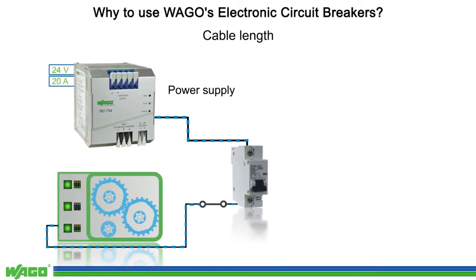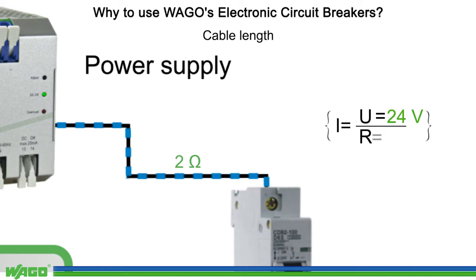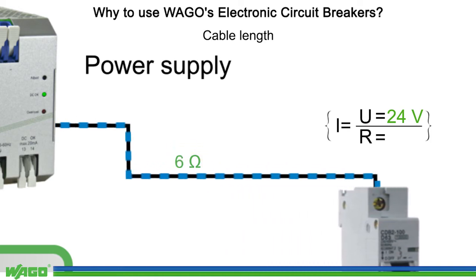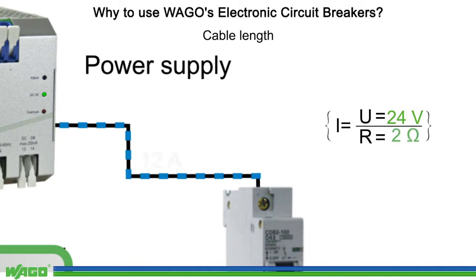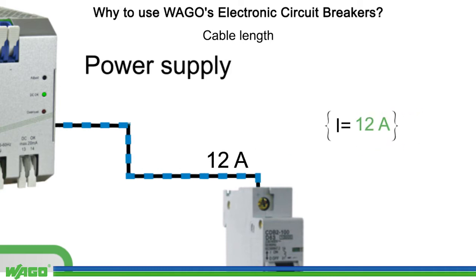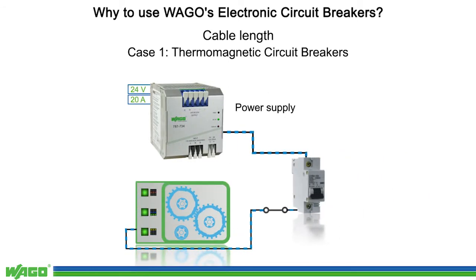Furthermore, the ECBs provide significantly better protection, even with long wire lengths. The cable resistance, which increases proportionally to the wire length, limits the current that can flow in the wire. For example, suppose that the wire resistance in this current is 2 ohm. This means that the current cannot exceed 12 ampere in this circuit.